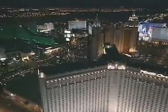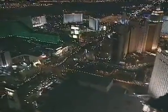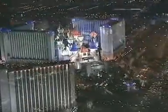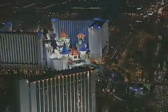30 million people visit Las Vegas every year. It's a city completely over the top, where everything is done to excess. Visitors eat a lot, drink a lot, and above all, consume huge amounts of electricity.